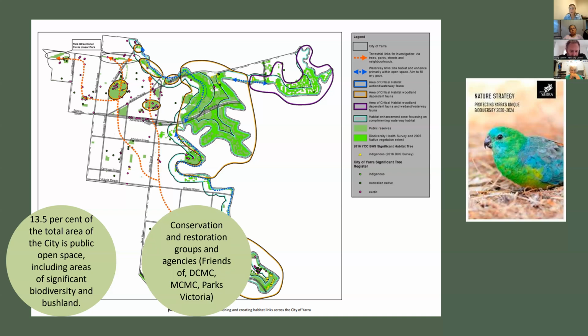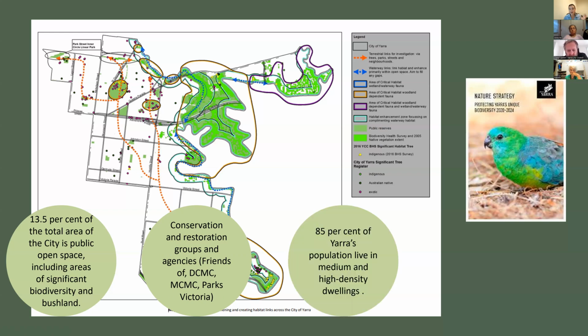But again, when we think about it in our own backyards, in our own private space, there's just so much opportunity for creating those little stepping stones. And I found this really interesting, but 85% of Yarra's population actually live in medium and high density dwellings, which is a very large amount. So I think that that's really going to help shape what our program looks like.